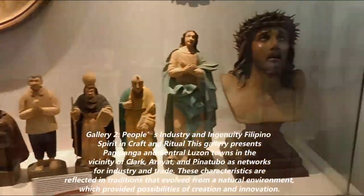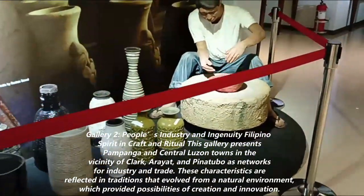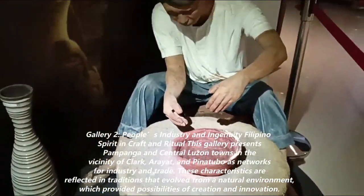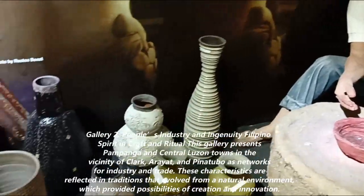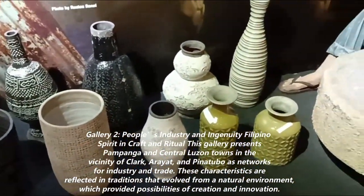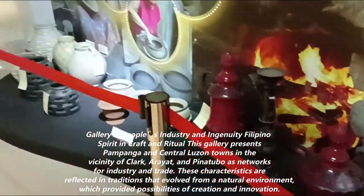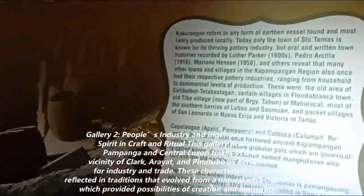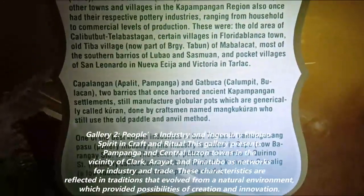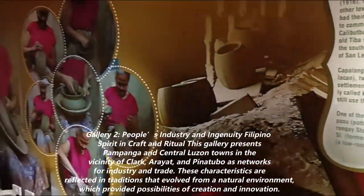So. Wow, what is he doing here? Oh, he's making clay. So meaning there's a place in here where they make clay pots. See, it's pretty. So let's see what place this is. A pottery making, yeah. Oh, it's in Apalit, Pampanga. Wow.